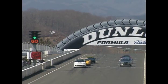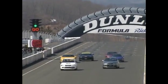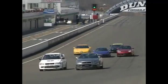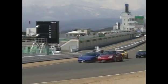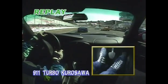And the battle's on to see who's the fastest. Both four-wheel drive JDMs get a good start. And the NSX with a rocket start holding third. Here's the replay from the last grid. That isn't cheating, is it, Gonsan?